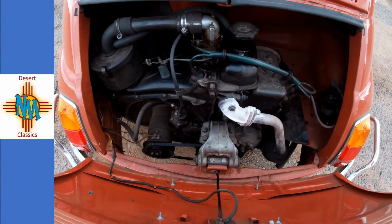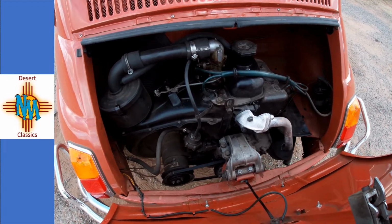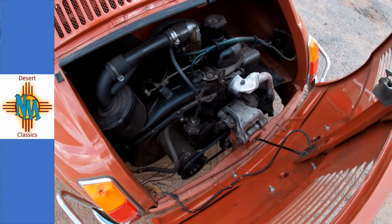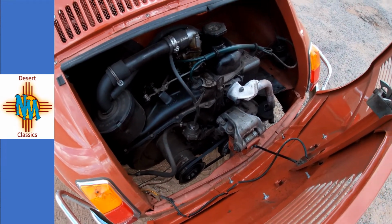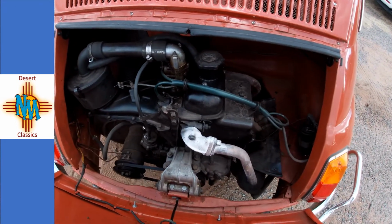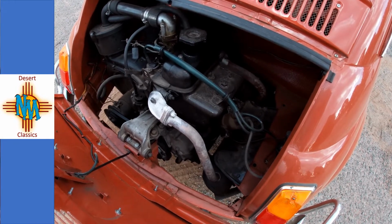Alright, so engine-wise, we've got a standard 2-cylinder air-cooled, I believe this one's a 494 cc, probably about 14 to 15 horsepower from the factory, air cleaner, and obviously just the 2 spark plugs for the 2 cylinders.